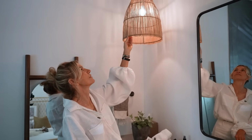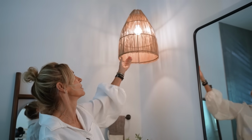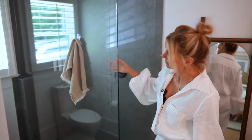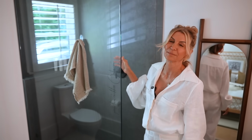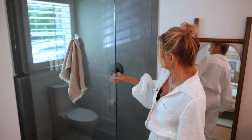And then just to do something a little more unique, I added this pendant hanging asymmetrical. I love the texture of it. And rather than hanging over the mirror, I wanted it to almost act as a piece of art and to balance the mirror. One of the fun elements that I added in this bathroom was printing digitally on the glass. And this is a really great saying that I love, that I think is sort of a mantra for my life and certainly for the lake house: practice reckless optimism. It's super fun and just a daily reminder.